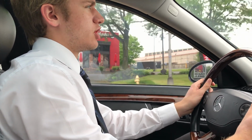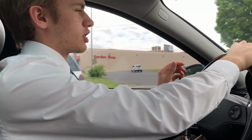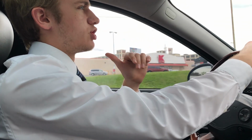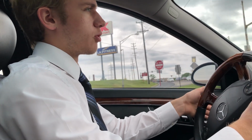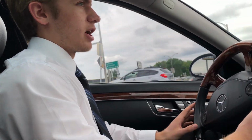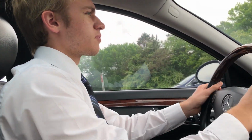A very, very quiet ride. And just in general, it is a very, very smooth ride. Everything is extremely comfortable and very smooth riding. You know, I'm not feeling a lot of bumps right now, and I'm just feeling extremely secure and comfortable in this Benz. It is an extremely smooth ride. Like, I'm going over bumps and I really can't feel much of anything at this point.